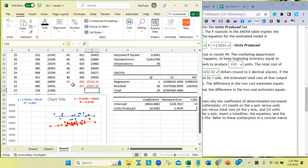So if they modify their estimate of what we're going to sell next month by 1, what happened to my total cost? How much do you think it increased by? If you had to guess exactly without doing subtraction. I'm going to tell you what the difference of the two is without doing a calculation. Y'all ready for it? It's 14.9285. The difference in these two is 14.9285.